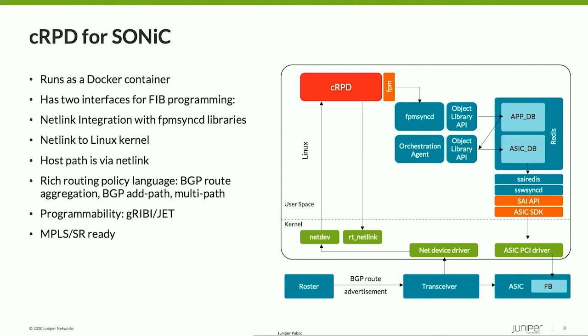The routing tables in cRPD, the Linux kernel, and the ASIC are kept consistent. The host path here is supported via Netlink interfaces. cRPD supports Junos-style config for routing protocols as well as operational show commands. cRPD is also MPLS and SR ready, which means that whenever the SONiC ecosystem supports MPLS SR FIB, cRPD could be easily configured on the SONiC switch to provide MPLS and SR features.